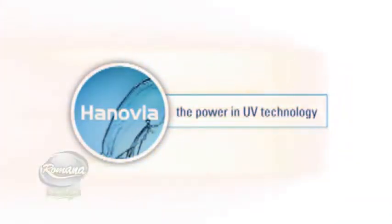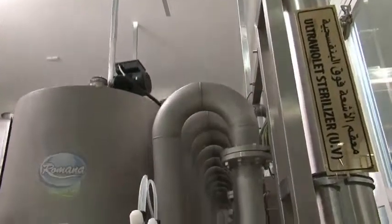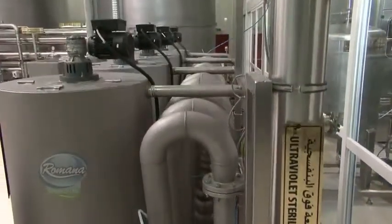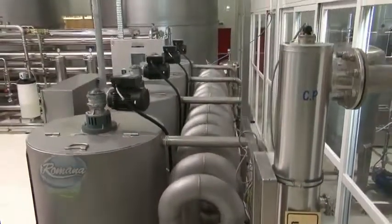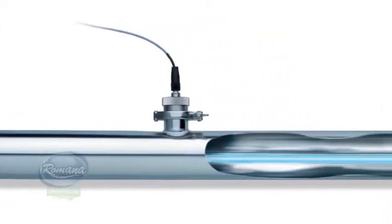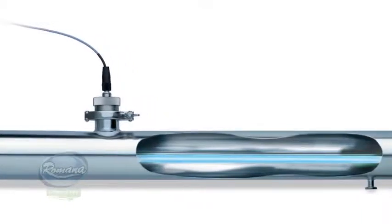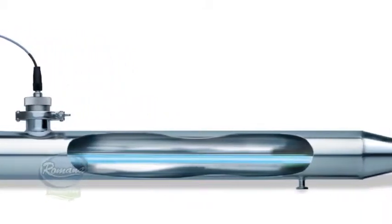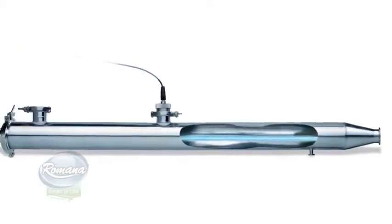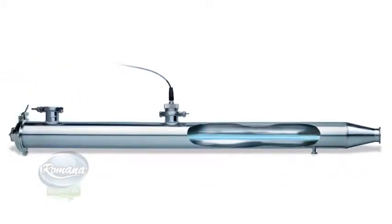Produced by Hanovia from UK, in this technology, water enters ultraviolet generator cell and swirls around a low-pressure mercury vapor lamp, which emits powerful ultraviolet energy at 254 nm wavelength. Bacteria, viruses, and other microbiological organisms absorb the light energy, which disrupts their DNA, causing their destruction.